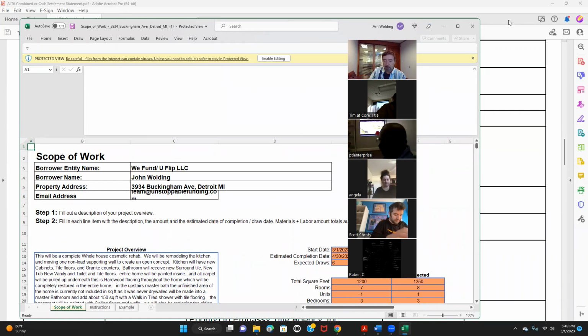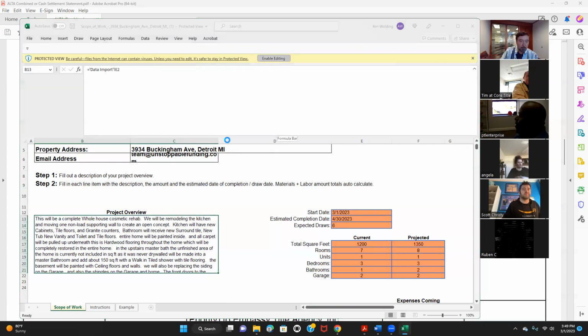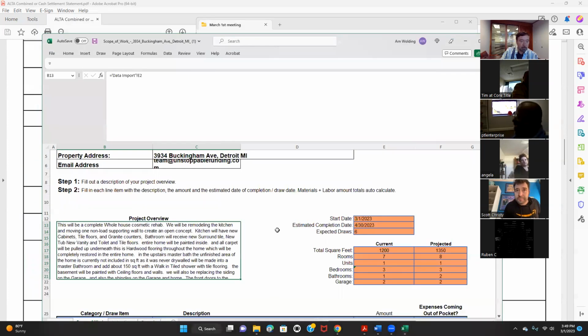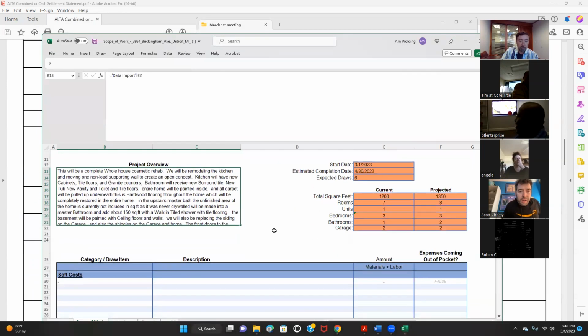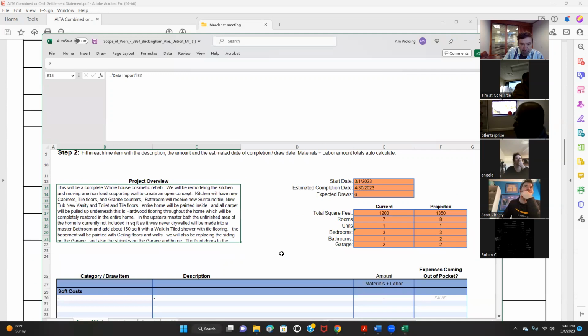All right, I'm going to move on to the scope of work for this so you guys can see what we're going to do to the house. This is the way it looks. Every lender will have a slightly different one, so this is the way this lender's looks. It looks like they cut off some of the wording, which is difficult here because this is the copy they gave me, not the copy I gave them.